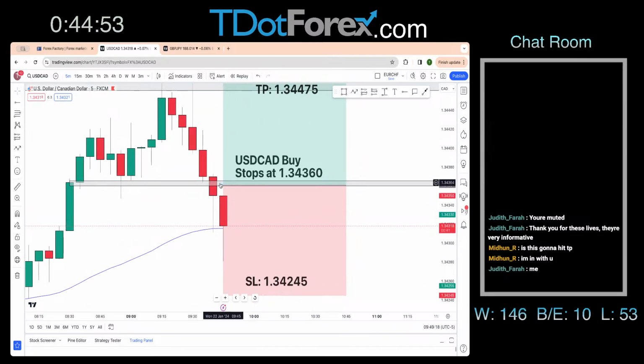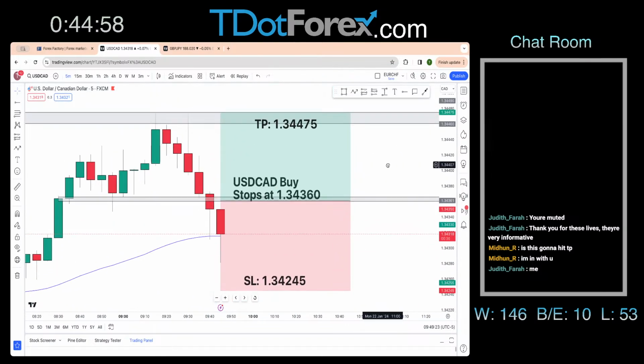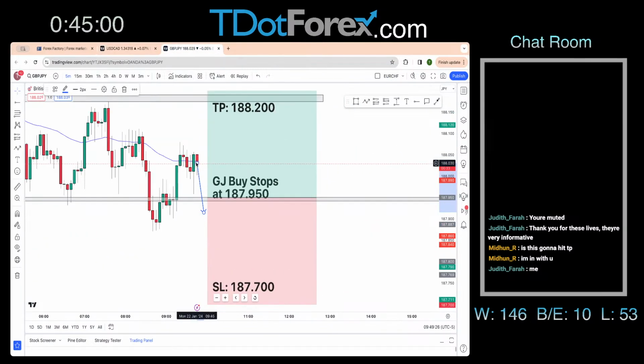And there's no top wick here now. You could fill that up and come back all the way back up top and give us that TP and beyond, as GJ can make its way down.